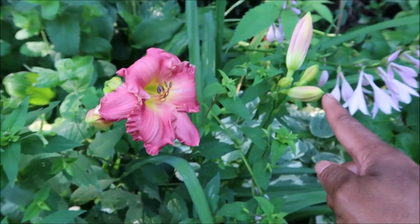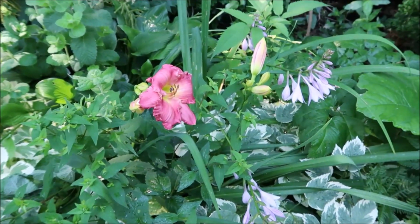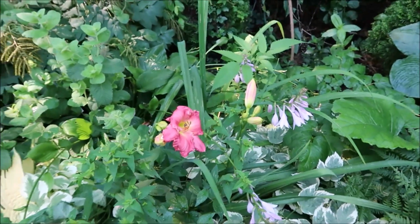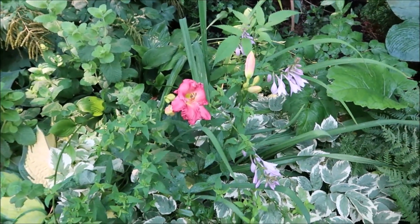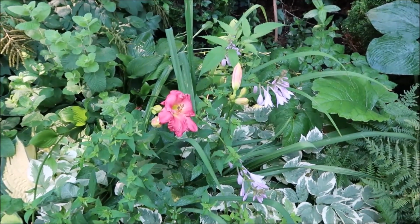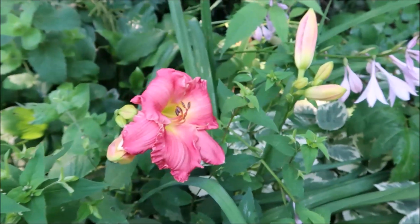And I have another one right there. I look forward to seeing them. I was hoping that they would spread. I guess maybe it's because it's so close together that I don't see any new ones coming up. I've had this for about 6 years or so, and I got it from QVC, Roberta's Garden.